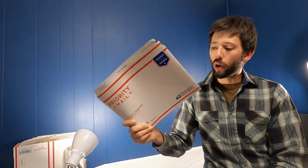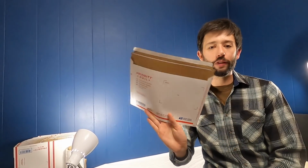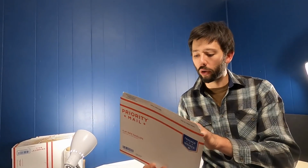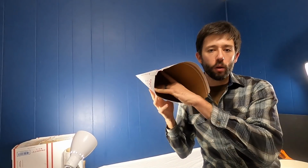If you don't know about these, if you ship anything that can fit inside of them, they will ship for $7.33, which is the current rate. It's December of 2020. They do tend to puff up a little bit, but regardless, they ship relatively cheap.